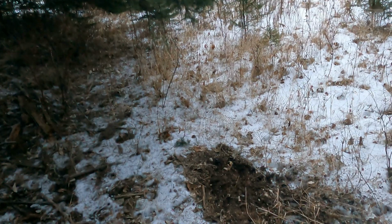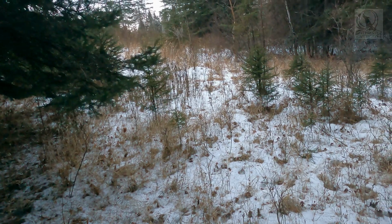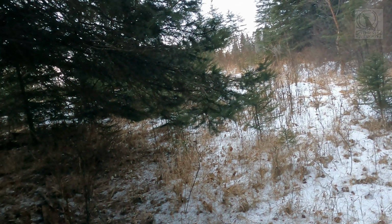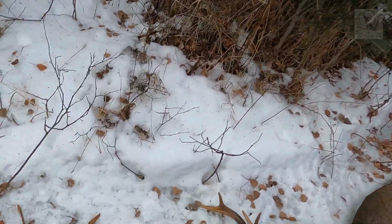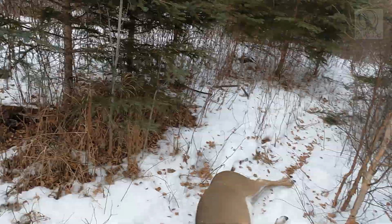Buck around here somewhere. There's a bit of a scrape on the ground here. Try the blind out again here. Oh, I found a buck. The GoPro went dead. Didn't get the battery change in time. Not a very big buck, but it'll make some good sausage.